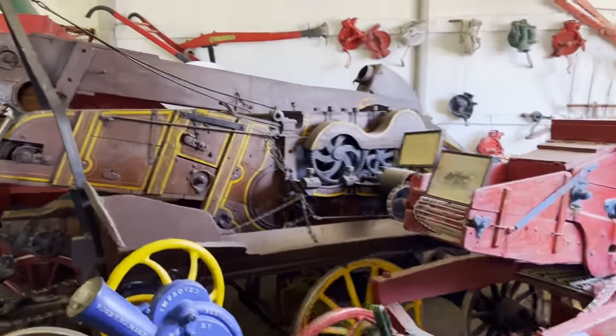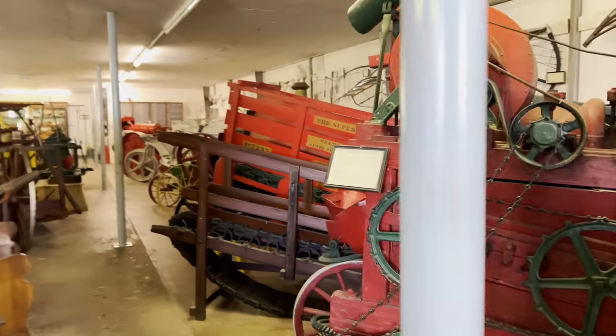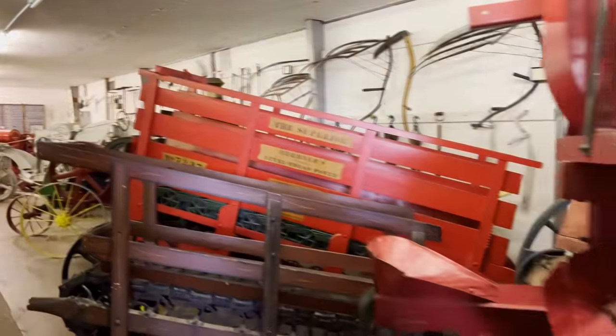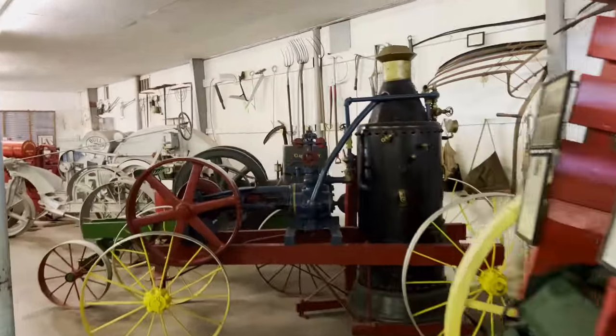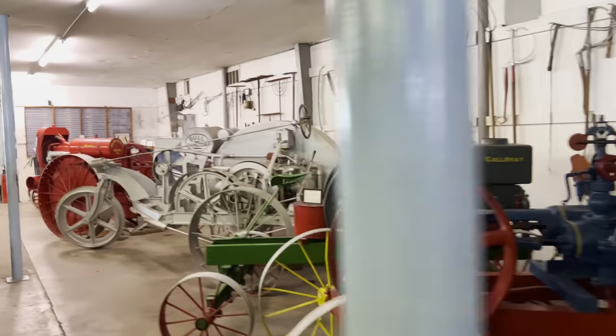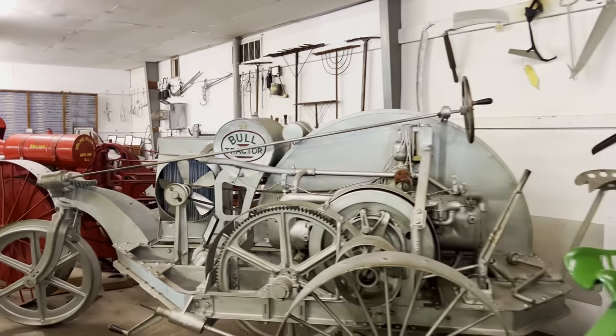Look at all these old wooden machines. I wish so bad, if I had a time machine, other people would do all sorts of stuff. They'd go back in time and do this and that. I would go back in time just to see this stuff getting used. That's back when you had to work to drive a tractor.